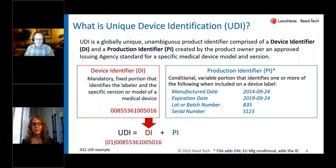So if we were to build it from the examples that I have there, in red would be the device identifier, followed by the production identifier. Now there are some additional characters that you see down there. There's parentheses 01 and parentheses 11 and so on. Those are codes established by GS1 as flags to indicate that there's a particular value that follows. So that is added to identify those particular values, and good for interpretation.